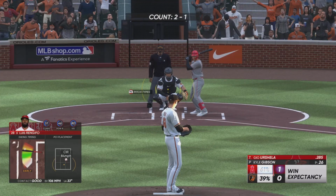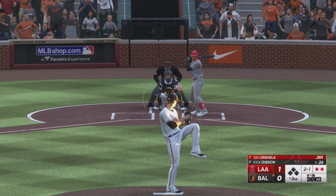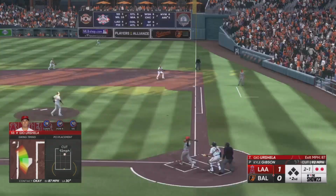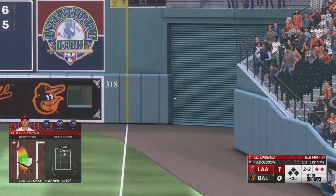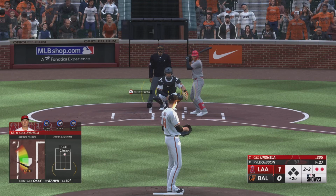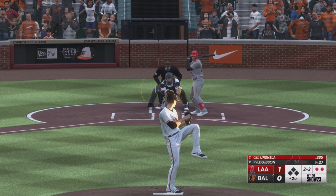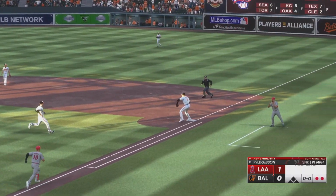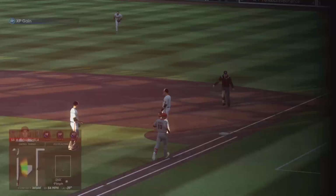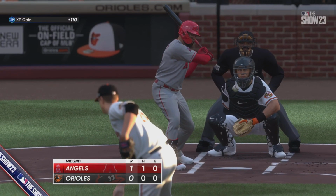Gio Urshela to the plate. That one fouled off, 2-2. Just a slow ground ball this time. Slings to first. That's the third out. But they're off to a good start as they pick up a run on this solo shot.